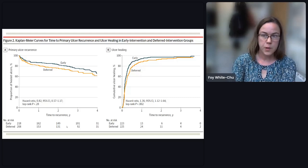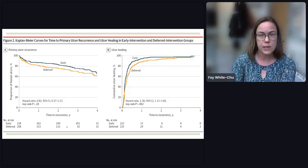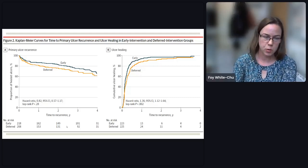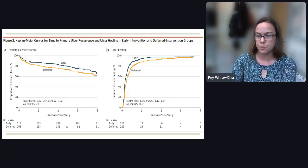The early intervention group were randomized to within 2 weeks to undergo an ablation therapy if they qualified. The deferred group was 6 months, if they hadn't been healed. So if they were closed, they didn't go into the deferred group.